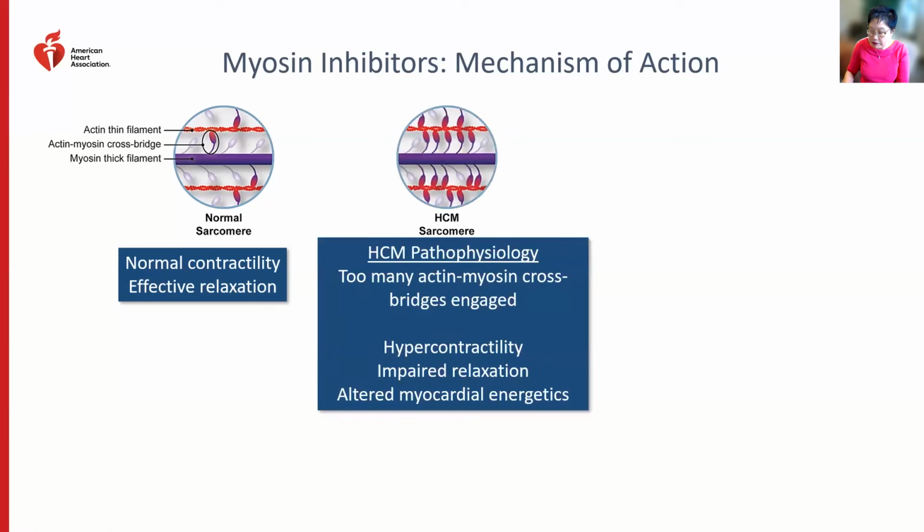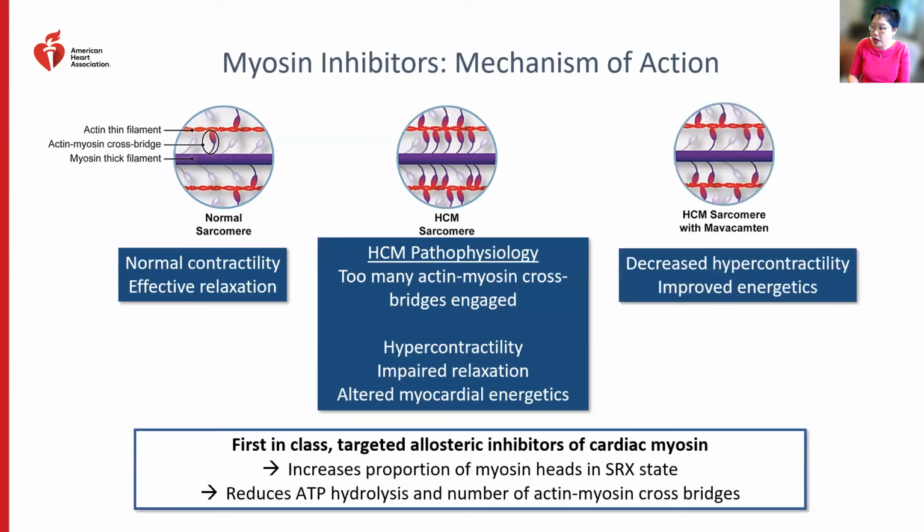So one simplified model of HCM pathophysiology is that these sarcomere mutations result in having too many myosin heads engaged with the actin thin filament. So this results in hypercontractility, impaired relaxation, and altered myocardial energetics, where energetics are inefficient. And so cardiac myosin inhibitors have been developed to counteract some of these fundamental biochemical abnormalities.